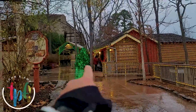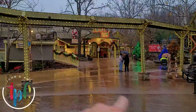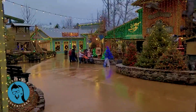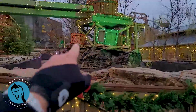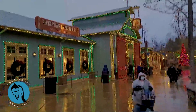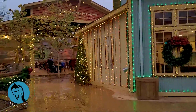All right, so we were down there at the Barn Swing and Outlaw Run, and now we're coming back. So over here is Crossroads Pizza, and there's Santa over there. This is the main bottom end loop. We're gonna go this way. So here at the bottom end of the park, we have Mystic River Falls. We've got Rivertown Smokehouse, which is a great place to eat. There's people under the shelter eating over there.